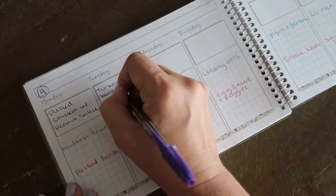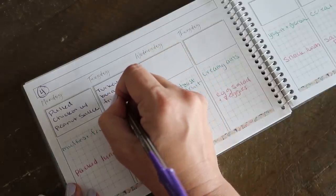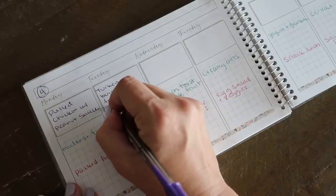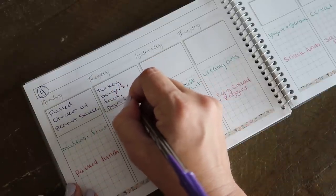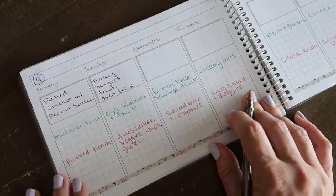And then the last week of the month, we are having pulled chicken with peanut sauce in the crock pot on Monday. Tuesday, I'm just going to do some stovetop turkey burgers. We'll have a fruit salad, and I'll make some oven fries for the kids. Wednesday, again, another request for my oldest son.